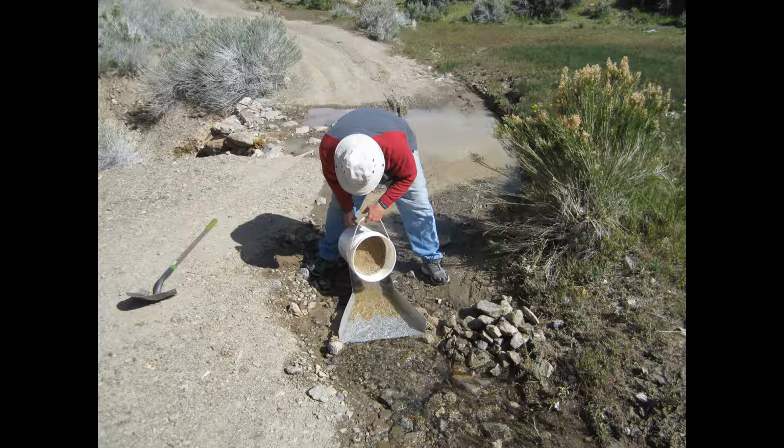Well, generally speaking, there's places where there's gold, but there's no water, and there's places where there's water, but there's no gold. And this is one of the places where there's water, and very close by there is gold. So I ran a sluice box, but I think in 40 years of prospecting in Nevada, this is the one and only time I've ever run a sluice box.